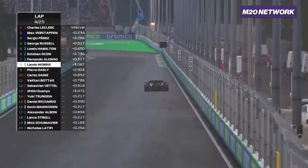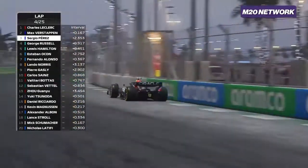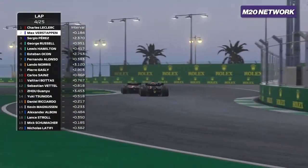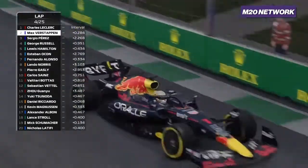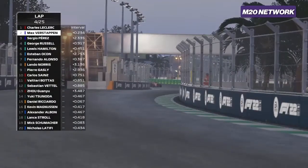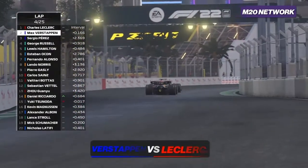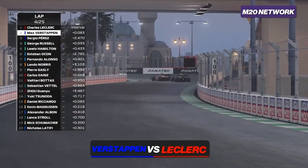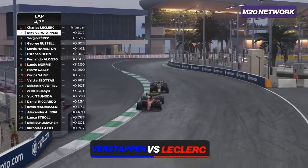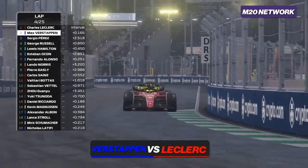Ooh, a little bit of action right there. Max Verstappen is now ahead of Sergio Perez. Okay, now I have the track map. There we go. Max Verstappen on the back of Charles Leclerc. As they head through the corners, Max Verstappen with DRS heading into turn 23 and 24. Can't get there though. So Max Verstappen through turn 25.